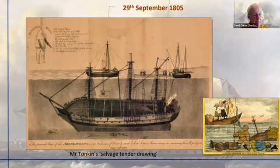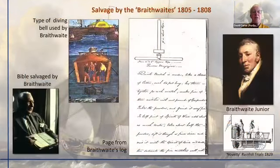But the successful salvor was in fact a Mr. Braithwaite, and it was Braithwaite and his son, both Johns, and they did the salvage from a bell. And the image in the top left-hand corner is of something like the bell they would have used. There is no record of exactly how he achieved this, but he worked on the wreck for the best part of 3 years and recovered as much as he could. The middle image is actually of his notebook, of which we have a copy.